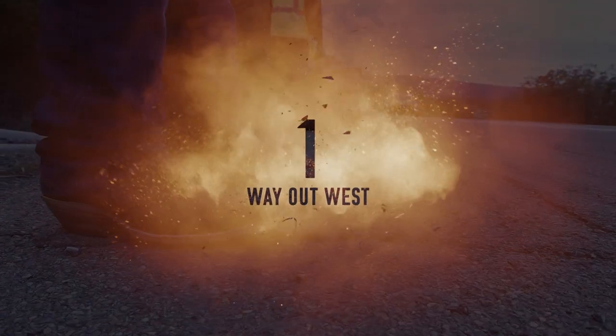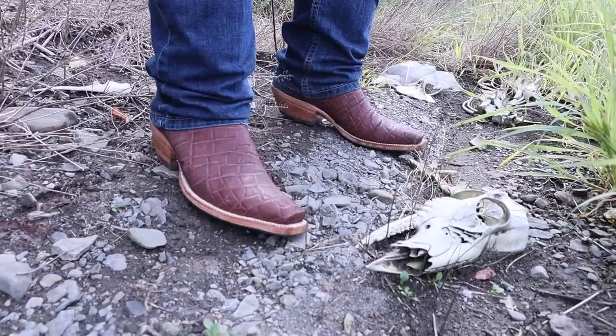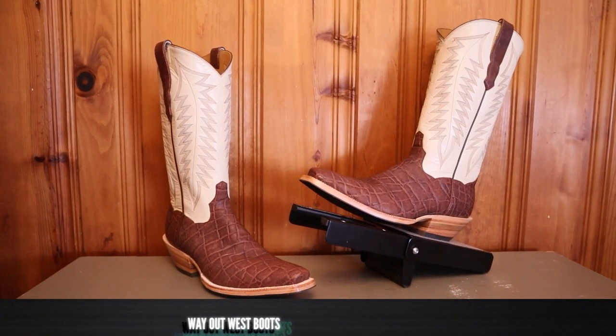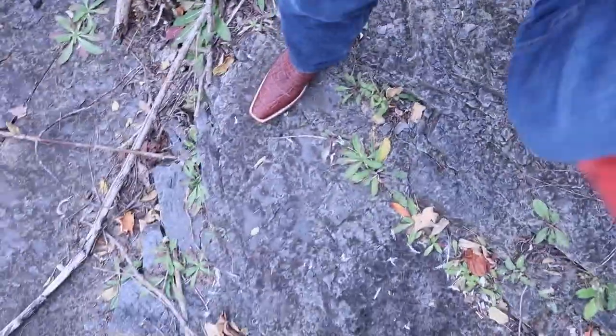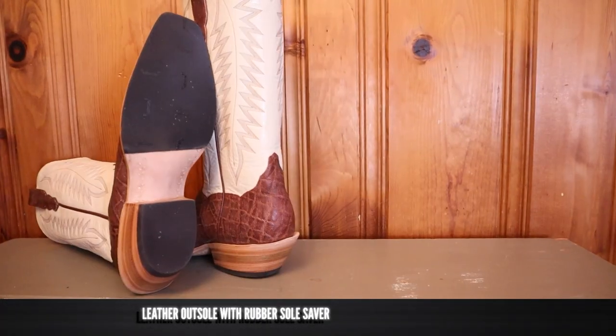Coming in at number 1, the best cowboy boot I tried this year was from Way Out West. Yes, Way Out West elephant boots were the best boots that I tried in 2022 by far. These guys are a made-to-measure custom boot shop in El Paso, so it really should come as no surprise that they rank so high. These boots are as traditionally made as it gets.